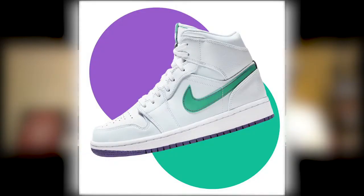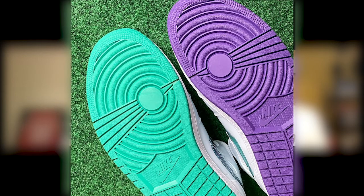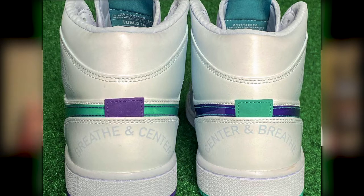What we got up next, Trey? Up next, let's jump into a little NBA action. Jordan Brand gave the International Sun his first shoe. As part of the pregame pack, Luka Doncic was gifted the Air Jordan 1 Mid. It's primarily white. It's got green and purple inverted on each shoe. The sole and I think the swoosh are switched on each shoe. It's pretty awesome. It's got his Breathe and Center and Breathe motto on the back of each shoe.